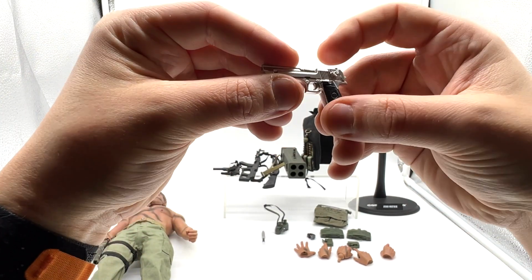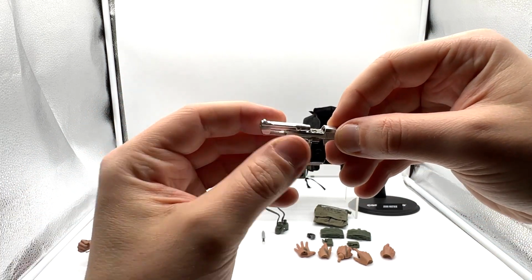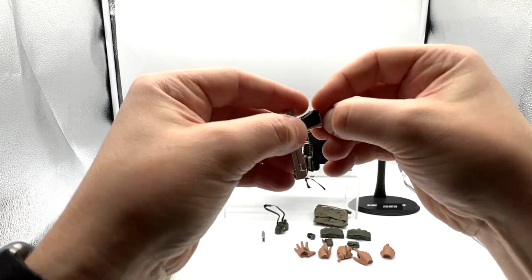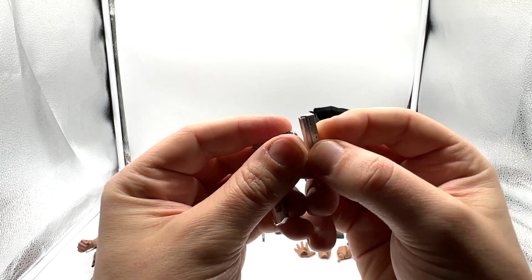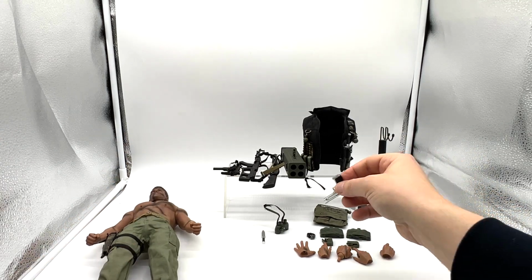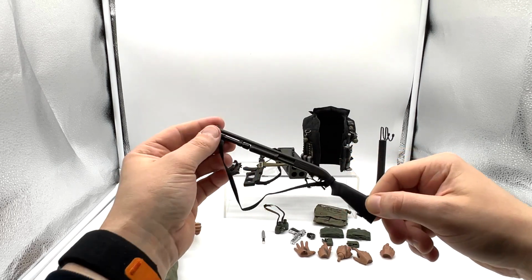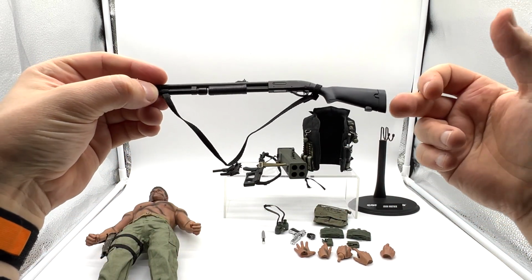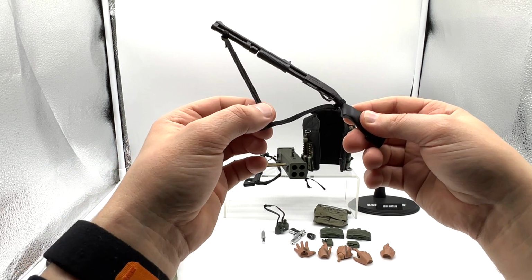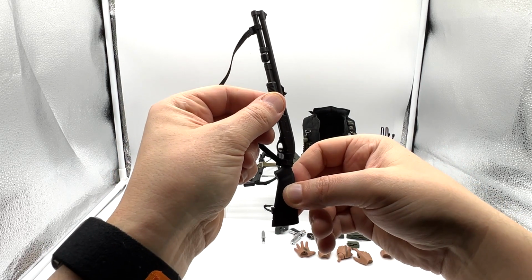Okay, so next up, the Desert Eagle, really, really nice piece, and this is articulated. It has a removable slide, and you can see it has a round in the chamber, and then also a removable clip. It's a really nice piece, and that just goes straight into the pouch on his thigh. And then we have the combat shotgun. So very nice piece. It is plastic, it's not very heavy, it's very, very light. The sling is this nice soft, it's not really cotton, but it is a sturdy material, and it does have the pump.